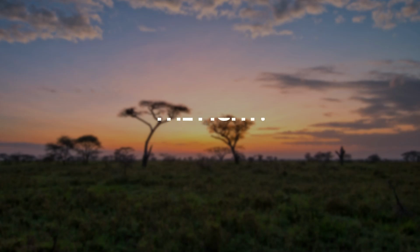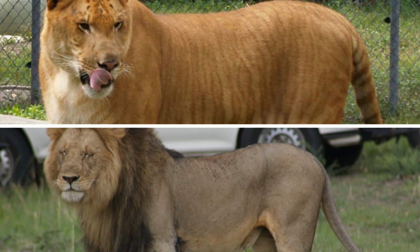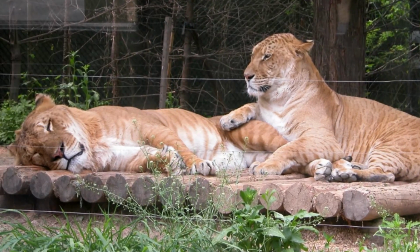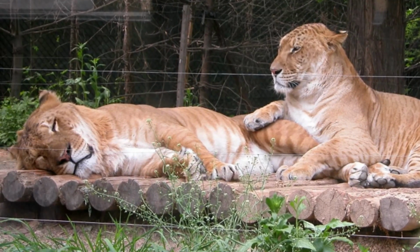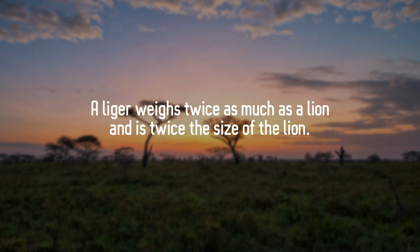The fight. Who would win between a liger and a lion? The most important comparison between a liger and a lion is the weight of both animals. A liger is a large animal that is much larger in both size and weight than a lion. A liger weighs twice as much as a lion and is twice the size of the lion.